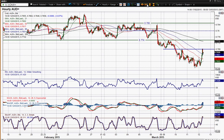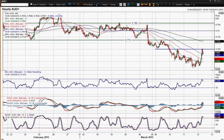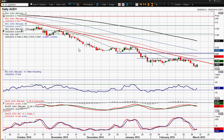Now the key resistance, you'd say, is 77.40. That is the old key floor that we saw for several weeks on the Aussie, and it also became resistance on the way back up on the 9th of March. Now that is the key resistance. I'm still of the opinion, looking at this daily chart, that any rally really is a chance to sell. Ideally, if you're looking at the daily chart, you'd be selling up at the 77.90 area, which is where that downtrend currently comes in. But as I said, the bears are still in control, and the chances are you're probably going to see it falling over before then. So if you got 77.40, that would be excellent as a selling area.